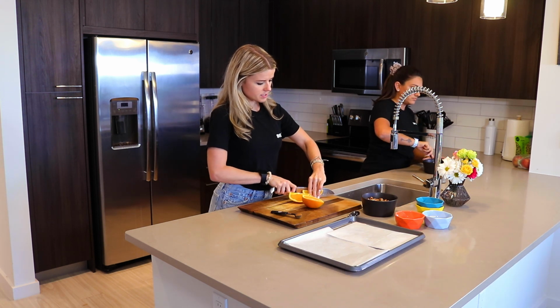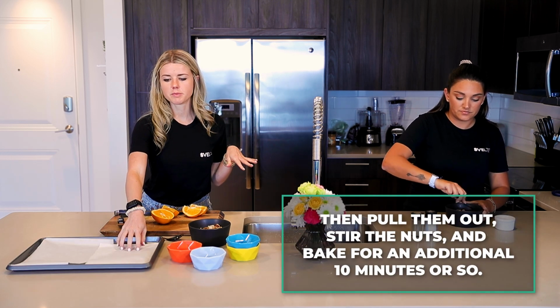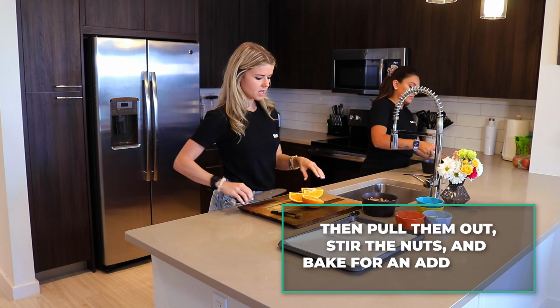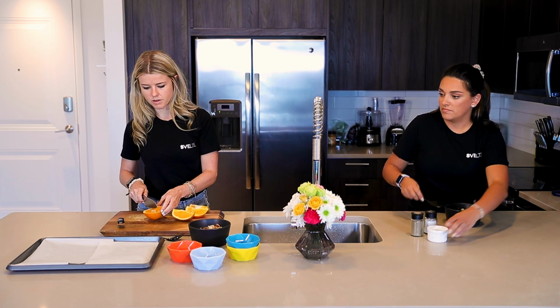You'll want to cook the nuts at 350 for 8 minutes, and then you're going to pull them out, stir them a little bit, and make sure they're not stuck to the pan. We're using parchment paper for this one, and then put it back in the oven for about another 10 minutes. You can check on it periodically if you like your nuts more underdone rather than overdone. But about 8 and 10 is a good rule of thumb.